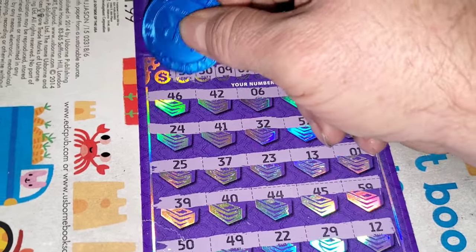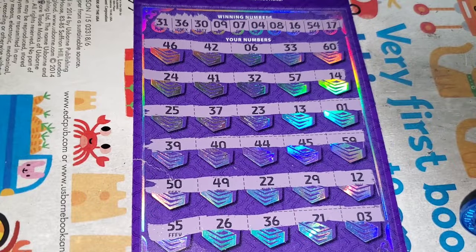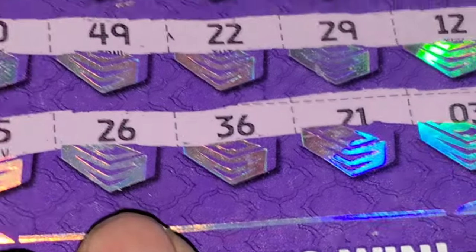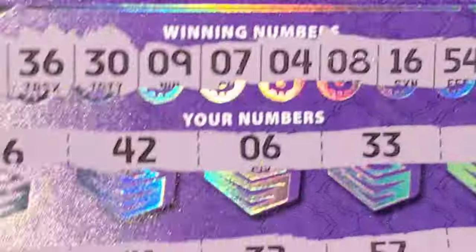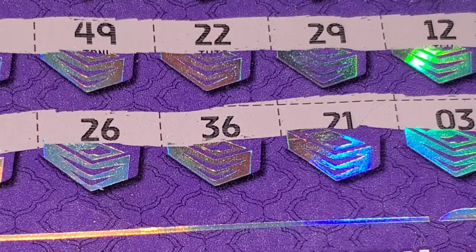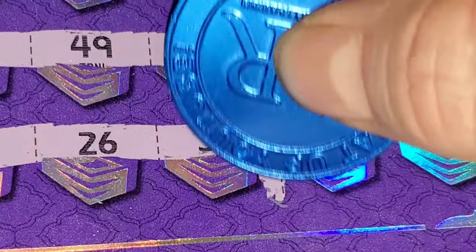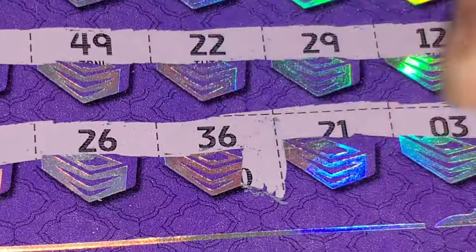Wow. Anything else with a 31? Nope. Well, we got a 36. This ticket, yeah, could be 50. We see little zeros. We know it's 50, but we don't want little zeros. We want big. I've gotten a single match for 500 before. Can we do that again today? Well, we got at least 100.